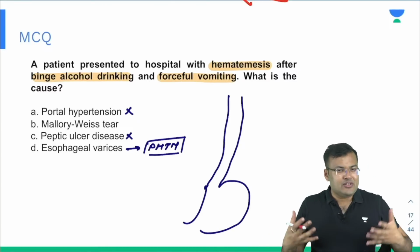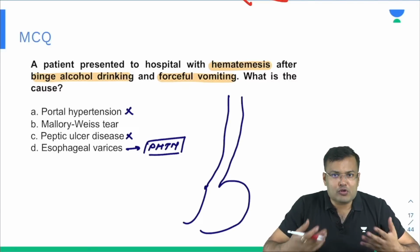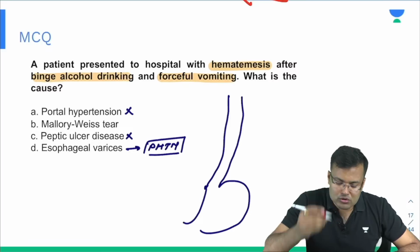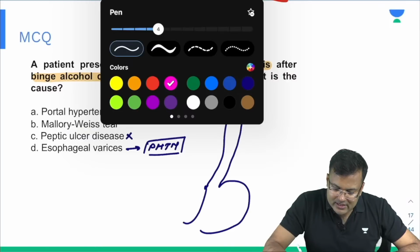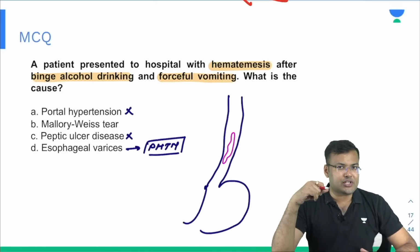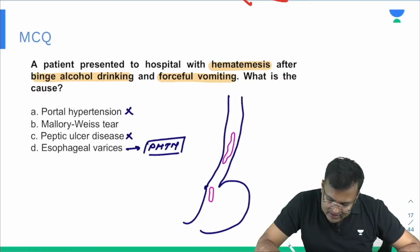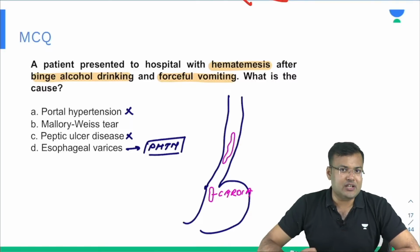Whenever after binge drinking, the patient is going to vomit. With repeated episodes of forceful vomiting, two things can occur. What? If vomiting occurs against a closed glottis, there can be a tear. And where can the tear be? This tear can be in the esophagus. This is actually a longitudinal perforation known as Boerhaave syndrome. And whenever this tear is just below the GE junction, at the cardia, this is Mallory-Weiss syndrome.